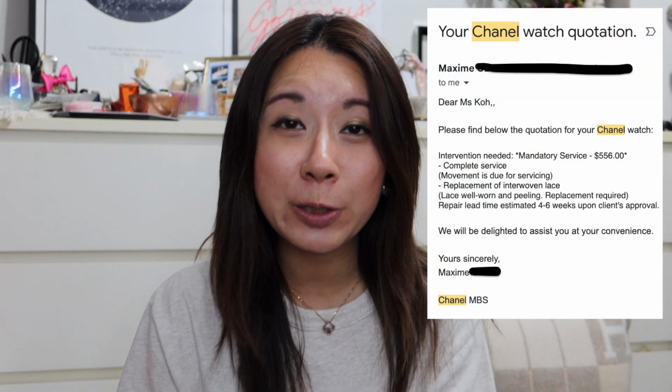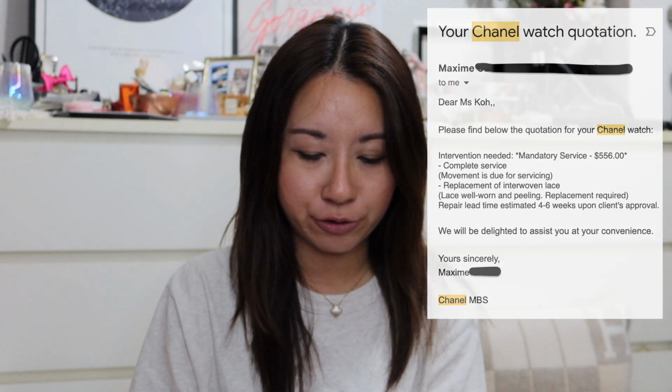So yeah, pricing wise they're quite similar. This was just slightly higher than the one in Osaka, and I'm a size medium, so I have to take something that is in the medium version. So that's that. I also need to bring it into Chanel to authenticate it, and also because the battery is not working anymore, so I also want to change the battery.